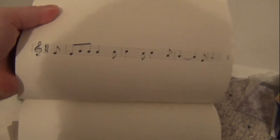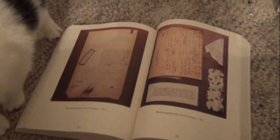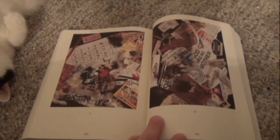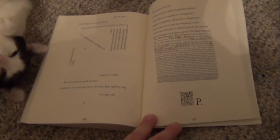Oh boy. Gotta check that out. This is sideways. Completely different style. Yeah, I know. Some pictures are included. Getting near the end of the book now.